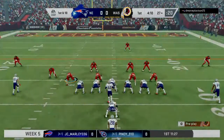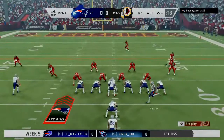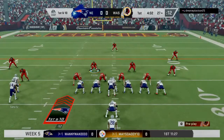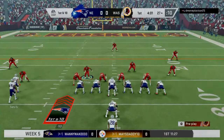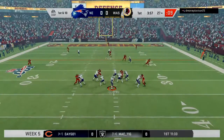Set. Ready? 56. We got it. 72. Bravo. 56 Mike. 56.